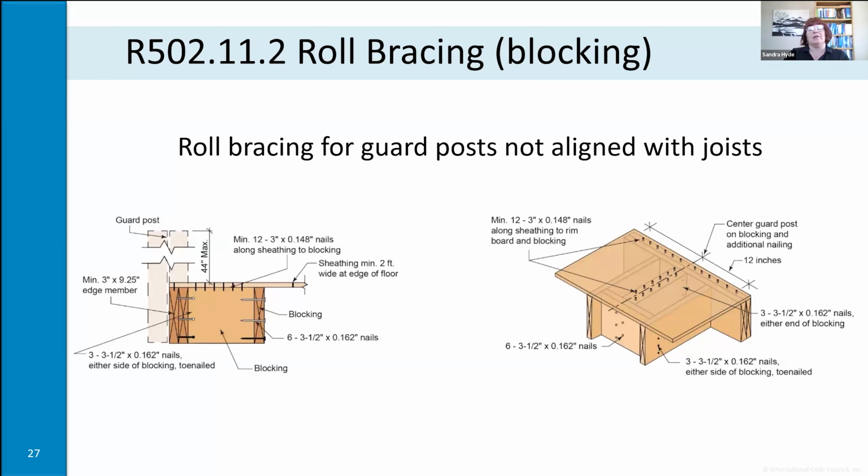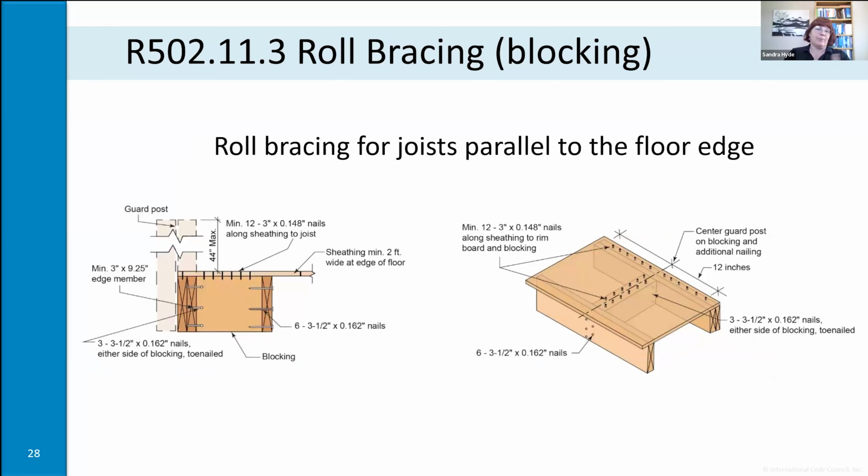Then the final option is where their joists happen to run parallel to the edge of the floor. And so there they'll still have that 2-ply of rim board with blocking at the guardrail leading back to the first joist, and a bunch of nails from the sheathing into all of the blocking and rim board to tie everything tightly together. So that is the intent here, is to just make the edge of that floor very rigid where all the guardrails will be put in. This is not like anything we've ever had prescriptively before in the IRC. So it will be a very big change for builders.